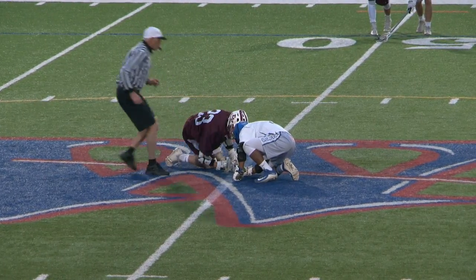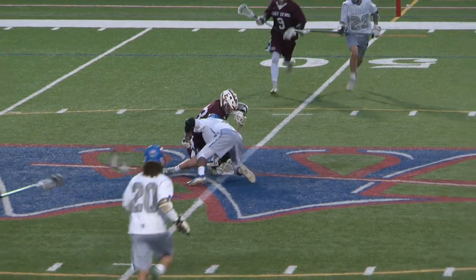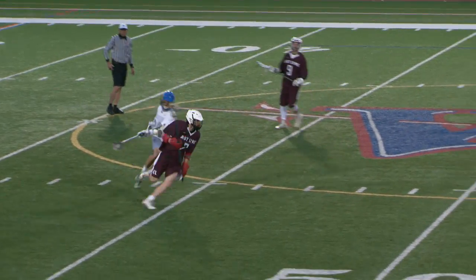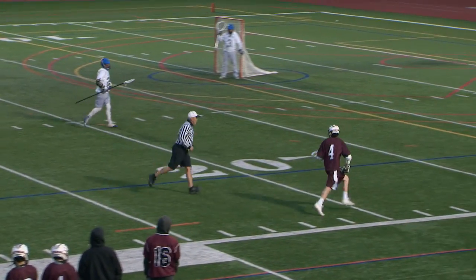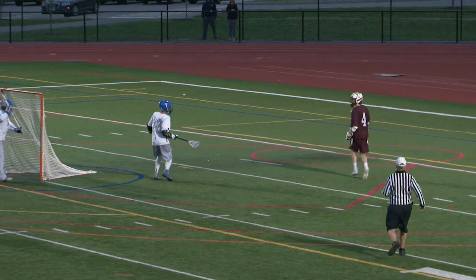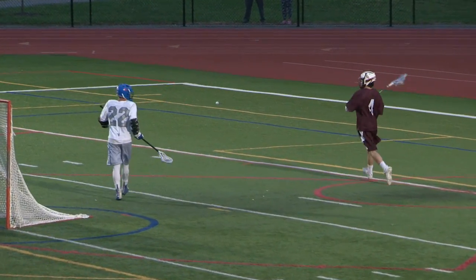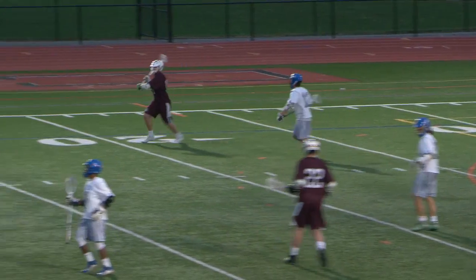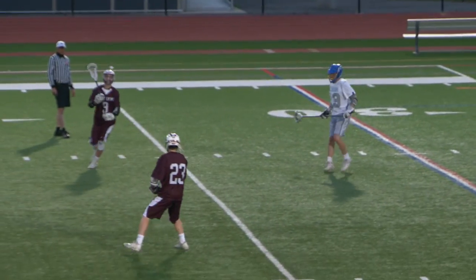Back to the face-off now goes Wade and Boguszewski. Scooped up by Peich of the Vikings, and the Vikings will attempt to even it up. They trail 3-2 here in the second period. Shields behind the Waterford goal, out to McCoy on the wing. And back up top, the Vikings will settle.